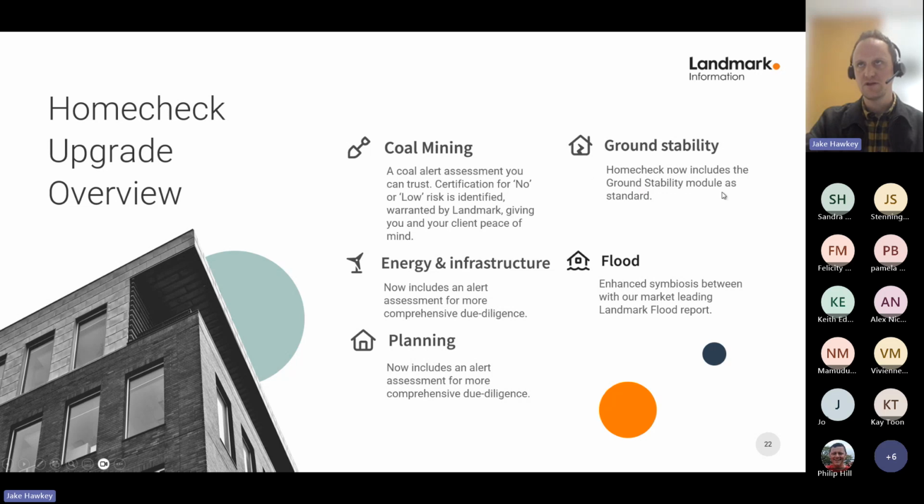Obviously, we've talked about the HomeCheck Mining and Subsidence report now included as standard. We've got this brand new alert assessment, where if they are at no or low risk, then we will warrant that and give you the peace of mind that it's not an issue that you have to worry about. We've introduced some new alerts for planning and energy and infrastructure, and we've enhanced the flood alert as well for you. So hopefully that's a good summary of HomeCheck.